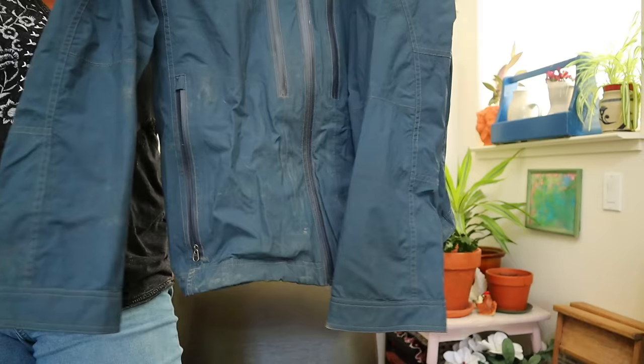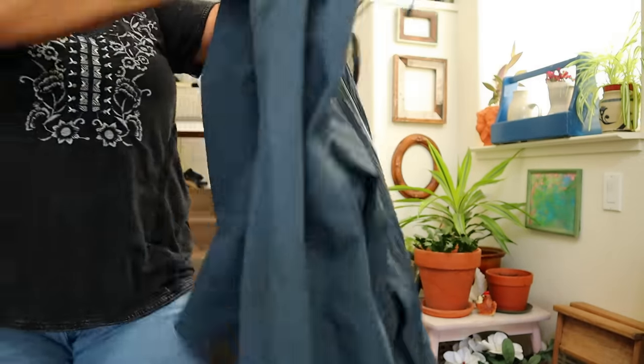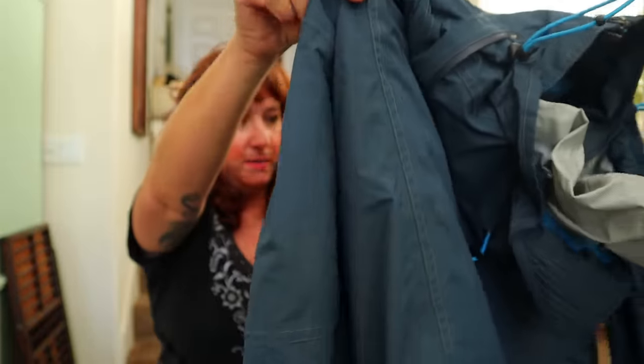See that? It's like, that's dust. I will take probably a wipey and wipe it down. Other than that, it's in excellent condition, so I'm going to put this in a different pile. That's an expensive jacket right there, you guys. Can't wait to show these to Petey because these are such a good brand.